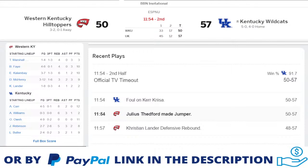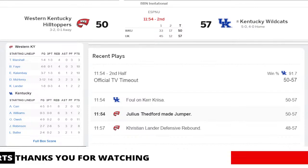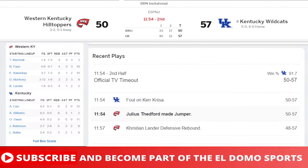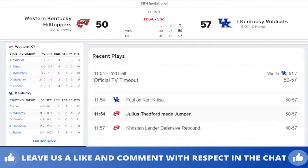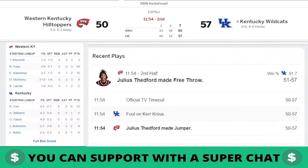We can cut it to 6 if Bedford can make a free throw. He just went 1 of 2 a couple possessions ago. Bedford leading the Hilltoppers at 11. Phi and Colombe each at 10. Carr pacing Kentucky with 12. The Tops at the free throw line: 12 makes, only 3 misses. Kentucky, 18 makes and 6 misses. Hilltoppers are ready to go. Wildcats still in the huddle. Hilltoppers have McHenry, Lander, Thedford, Cada, and Marshall. Kentucky with Almanor, Brea, Carr, Owe, and Butler.